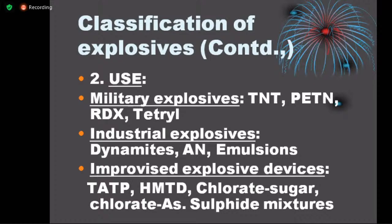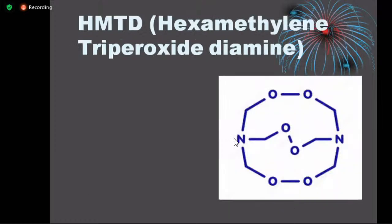Now we can classify based on the use also. We will quickly go through military explosives. As the name indicates, they are used by the military: dinitrotoluene, pentaerythritol tetranitrate, RDX, tetryl, etc. Then industrial explosives: dynamites, ammonium nitrate explosives. And then improvised explosive devices, which are used mostly for criminal and terrorist activities: TATP, triacetone triperoxide, HMTD, chlorate-sugar, chlorate-arsenic sulfide mixtures in pipe bombs.